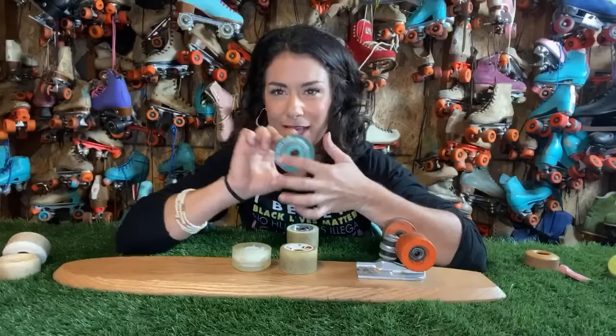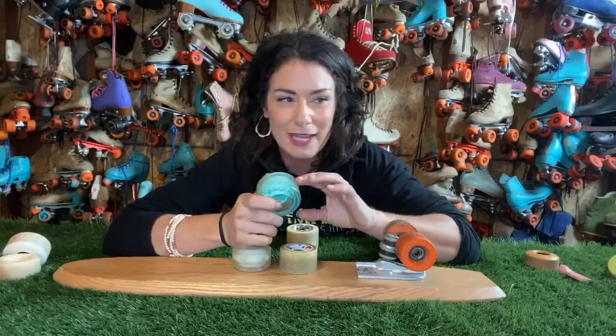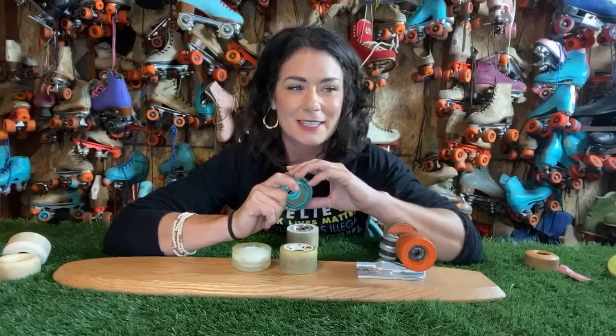Long story short, outdoor wheels are soft, and they're measured by durometer, which is a number represented with a little A, and usually it's on the outside of the front face of the wheel. The other number that we advertise is the height and the diameter of the wheel. So did everybody get that?